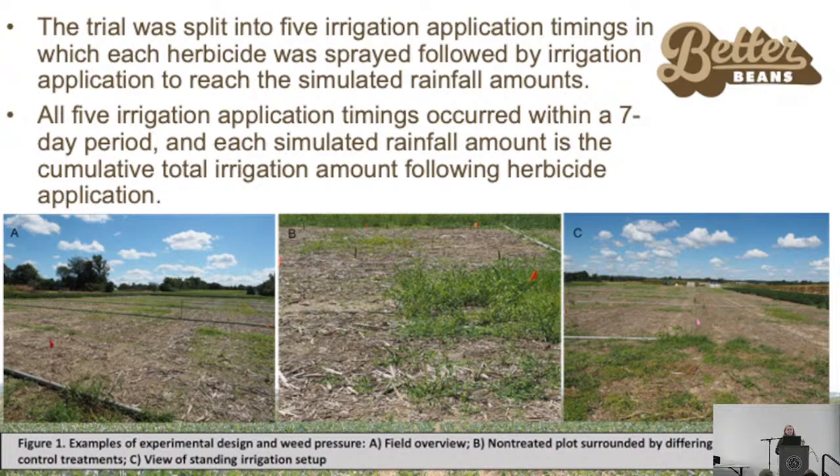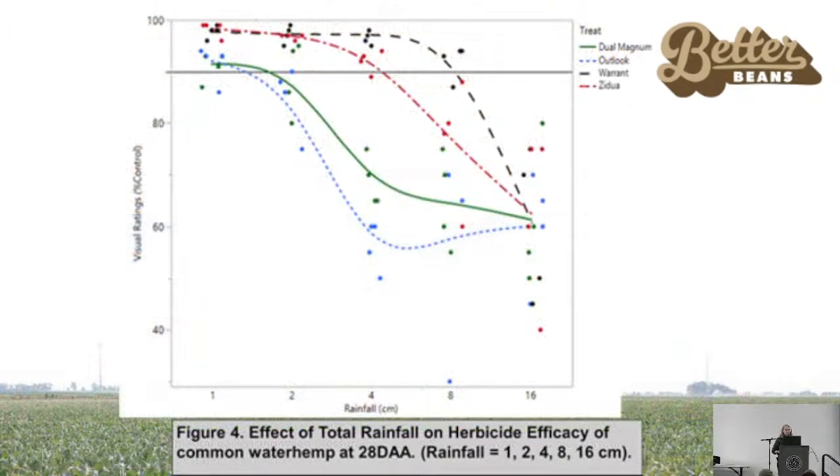And this is just an example of what we found. These are our visual control ratings for common waterhemp. You can see that for the 4 different pre-emergent herbicides we looked at, we had dramatically different efficacies over these different rainfall amounts. The black dashed line at the top is encapsulated acetochlor, or Warrant. It really didn't lose much efficacy until beyond 8 centimeters. So the encapsulation for waterhemp actually held its efficacy. The red dashed line is Zidua, the green line is Dual Magnum, and the most sensitive one was Outlook, or dimethenamide-P.